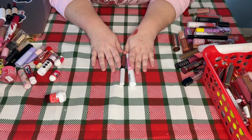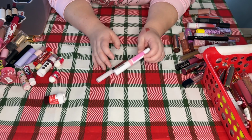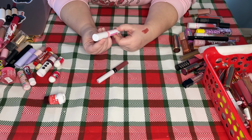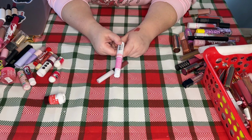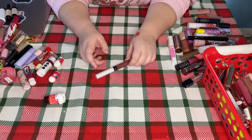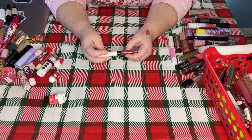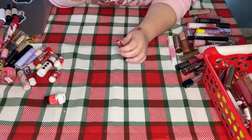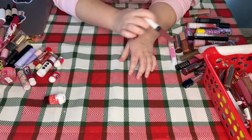I have two from CoverGirl. I thought I had another one, but apparently I do not. I have a CoverGirl tinted lip oil in, what are you in? Quench. I've been trying to pan this unofficially, so I'm just going to keep it till it's done because I feel like there's nothing left in it. And then this is a CoverGirl duo with a lipstick in 621. It smells weird. So it's going.